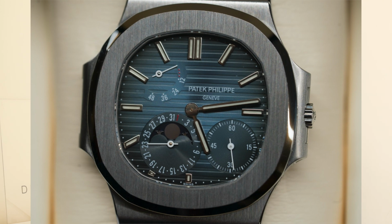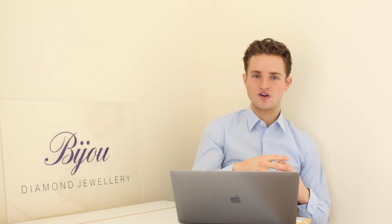So the first 5712 that was released was in steel in 2006. Later on, they introduced the rose gold and the white gold variations, both of which were available on leather straps. And we're looking today at the white gold variation. If you want to check out my review of the 5712 rose gold, then do go check that out. I did that a few weeks ago, but today we're looking at the white gold edition. So let's take a look now at the features of this watch.